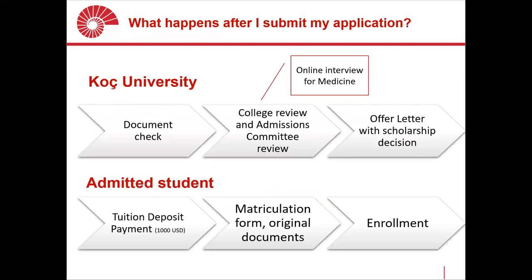What happens after I submit my online application? Of course, there will be first a document check, just in case there is any missing document. So this is why please make sure to prepare yourself and submit a complete application so that you can get the answer faster. And afterwards, the Academic Admission Committee will review your online application and decide about the admission. For those who are applying for medicine, they will be asked for an online interview, only for those who are applying for the medicine program.